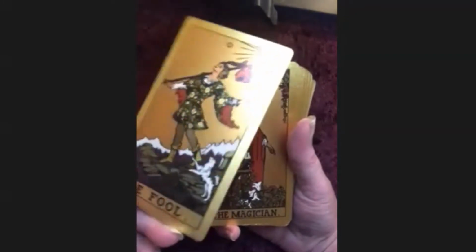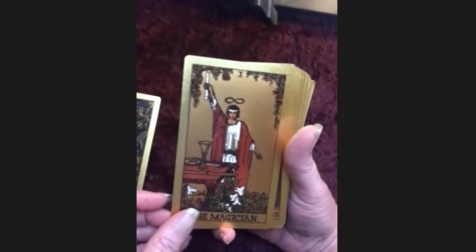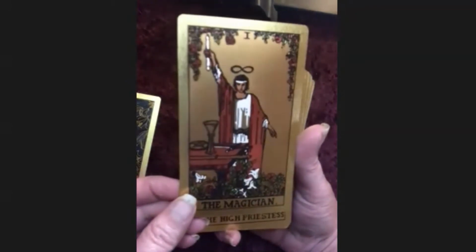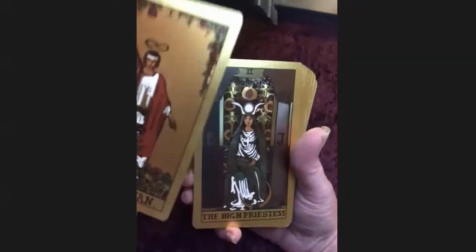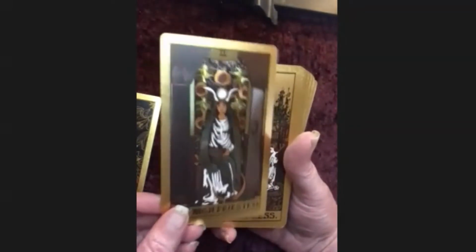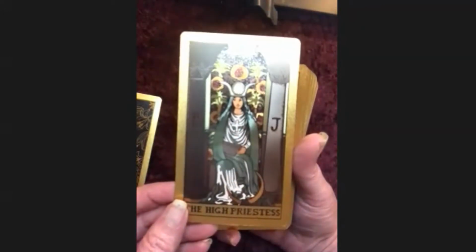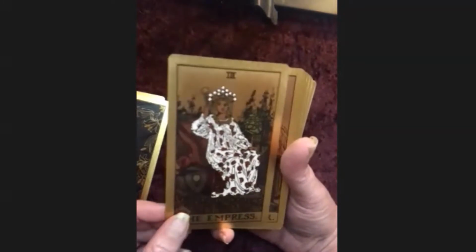metallic. So I'm just going to do a flip through and talk to you while I flip through because I don't think the cards themselves need much explanation, as they are obviously so very familiar to those of us who use Rider Waite. The cards are plastic. That's the way they show that great metallic. They do shuffle like silk. They're absolutely gorgeous. I cannot get enough of them.